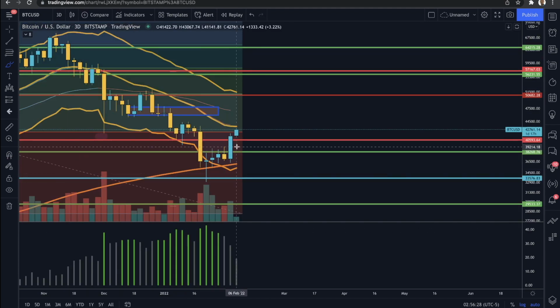The 3 days is forming a tower bottom, which is where you see a strong sell-off, sideways action, and then a strong pump to the upside. So this is very promising for the Bitcoin chart that we may have seen the bottom.